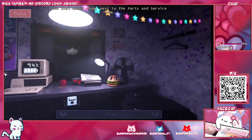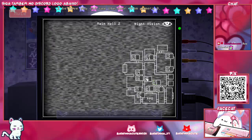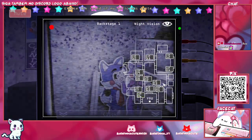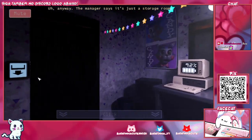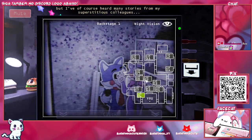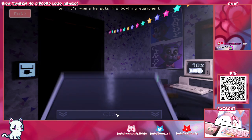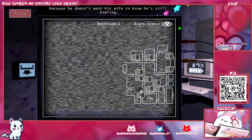Like that extra room next to the parts and service room. I believe you can see the door from camera 9. Ah, yes, thank you. Here, keep the change. Excuse the sound of my delicious latte. Anyway, the manager says it's just a storage room, but I've of course heard many stories from my superstitious colleagues. So it's either an extra kitchen, a staircase to a secret underground tunnel, or it's where he puts his bowling equipment because he doesn't want his wife to know he's still bowling.